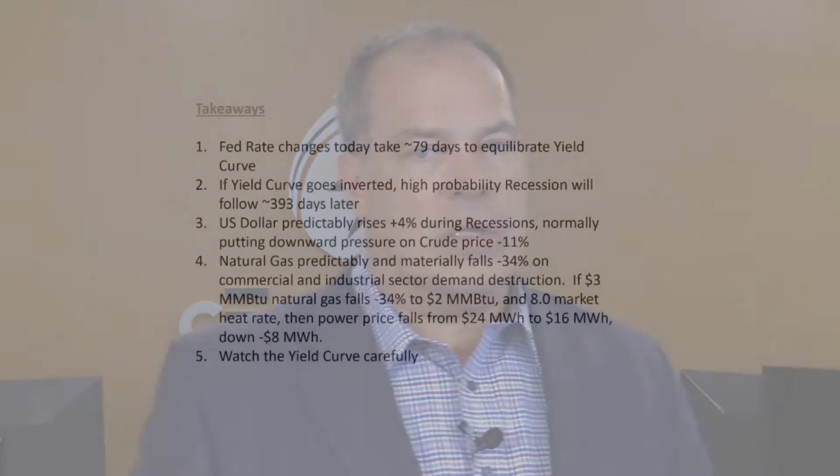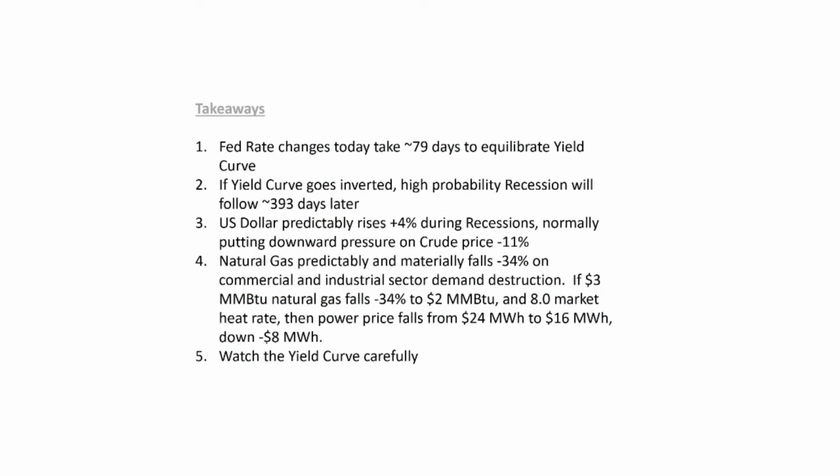The third is the US dollar predictably rises in all three recessions, which puts downward pressure on crude oil. Crude oil is also a world commodity, not a US commodity. If the US goes into recession, the world doesn't necessarily go into recession, but the world does slow down. That's related. But we're dealing with a world commodity versus a regional commodity like natural gas. But US dollar rises, puts downward pressure on a world commodity, which is crude oil. And then natural gas predictably and materially falls, big number, average of 34%.